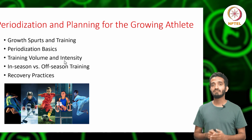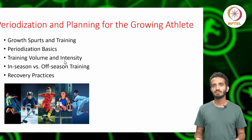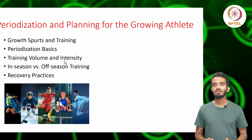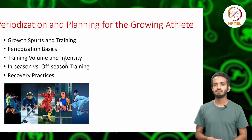Adolescents have unique recovery needs. Due to the physical demands of growth, they may require longer recovery periods after high-intensity training sessions. Thus, trainers, coaches, and mentors should be careful about packing too many intense workouts consecutively without adequate rest in between.